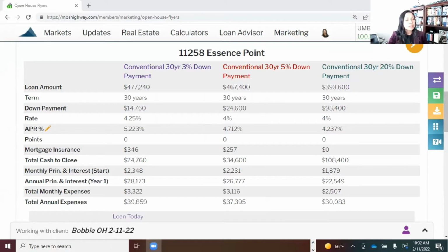Because this home is priced over $420,000, which is our FHA loan limit, I'm going to only show you three conventional programs. But know that if you do want to finance for conventional or FHA financing, you do have that option. But for conventional 3% down, you do have to be a first-time home buyer to qualify for the 3% down payment. And first-time home buyers are anybody who has not owned a home in the last 3 years.